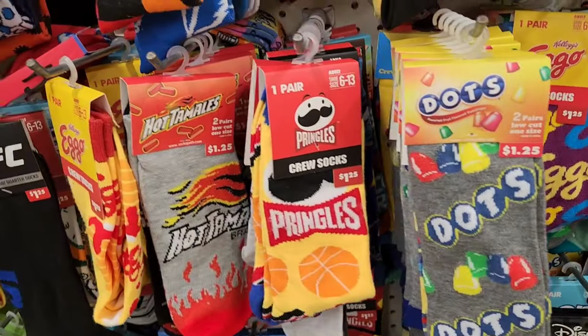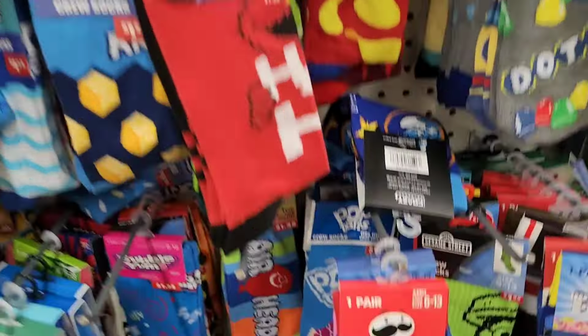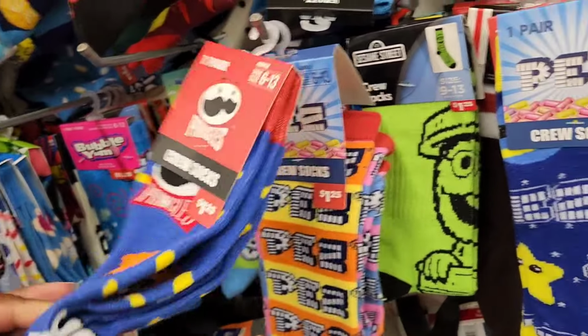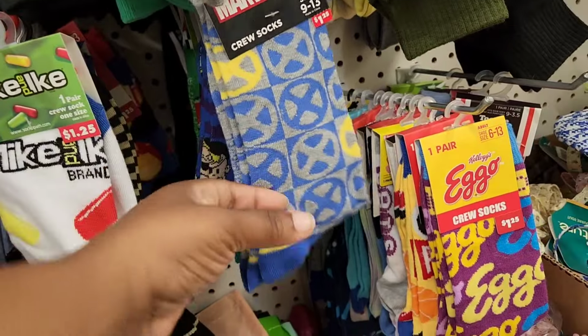And like I said, lots and lots of snacks. This Pringle one down here is new for sure. For the last one I want to show you is a Marvel sock. I have seen it before. Gosh, every time I see Marvel, I'm like, I am so behind on the movies.